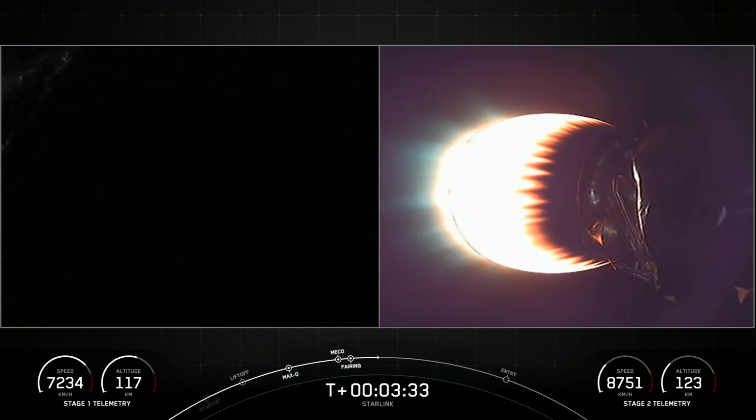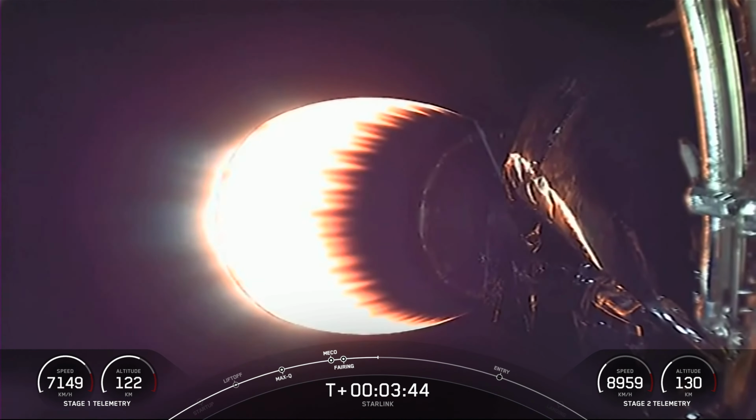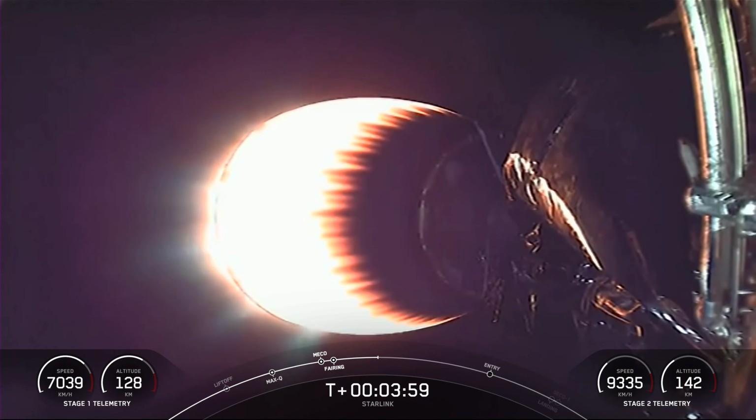Now what you're seeing on your screen on the left-hand side, it's a bit dark, but that is the first stage view. And on your right-hand screen is a view on the second stage, looking at the MVAC engine. Acquisition of signal, Bermuda. And that call out there, that is a confirmation that we have connected to one of our ground stations that we utilize during our flights.